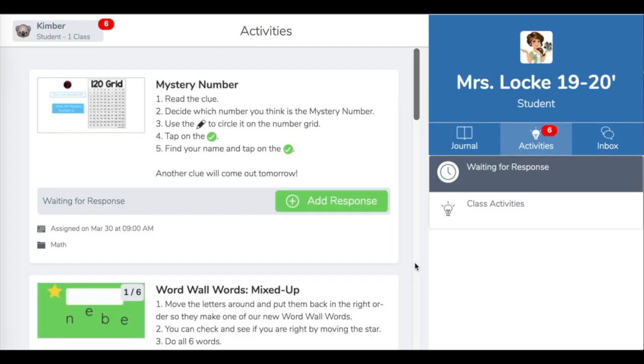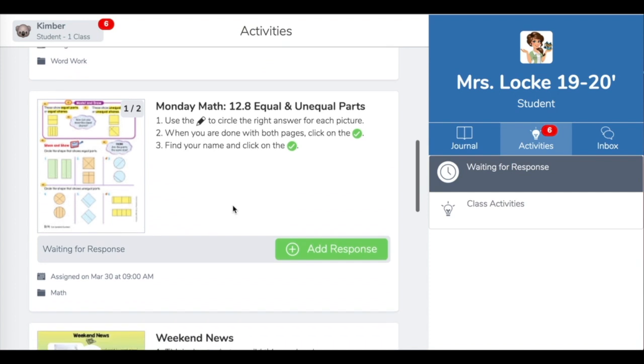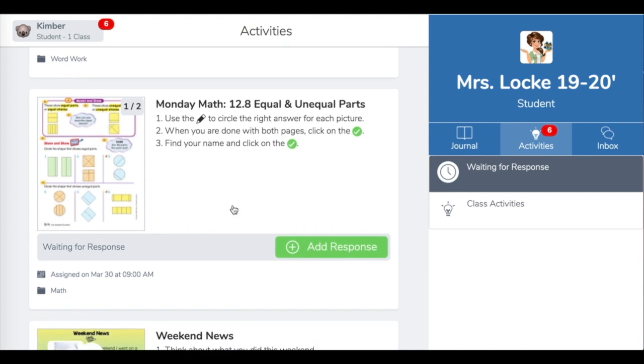And now I'm in. Now, the most important thing to know on Seesaw is this middle box, the activities box. This is where you're going to find assignments. So I'm going to click on it. I can see that there's a number 6. There must be 6 things in here waiting for me. We've got mystery number, word wall words mixed up, Monday math 12.8, equal and unequal parts. Hey, that sounds like what we were just talking about for math.